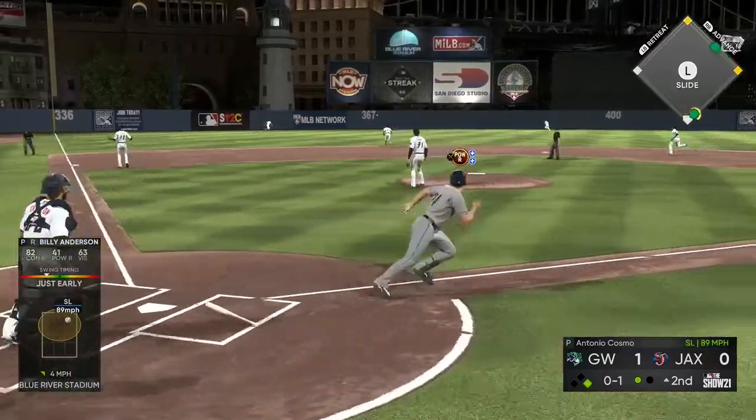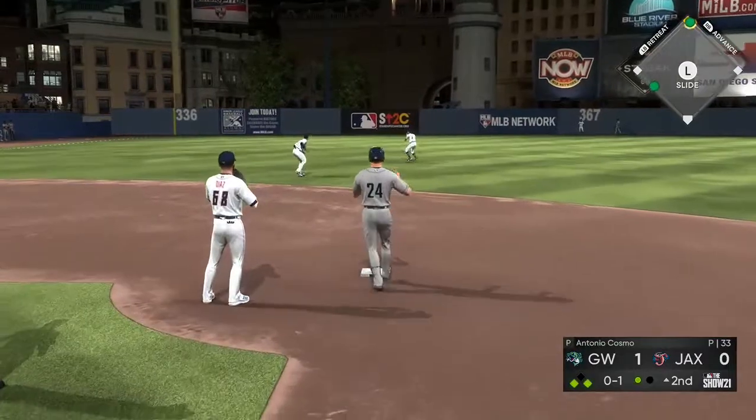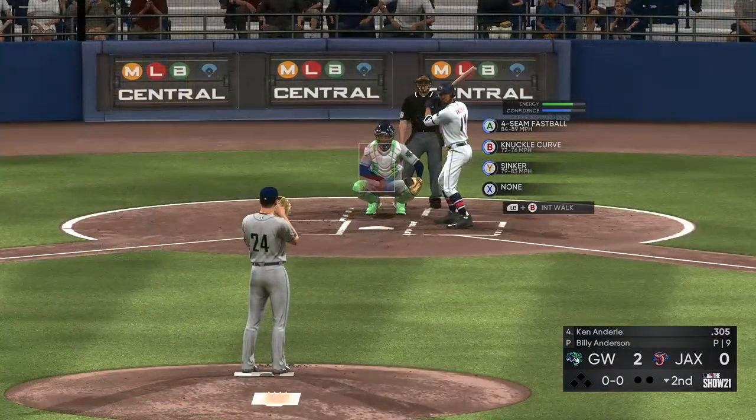Swing, line drive. That's going to be trouble. Alexander rounds the corner and is headed home. The tag, and he's in there. And they now lead by two. Anderle.